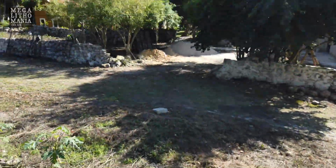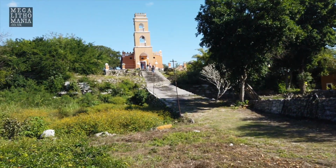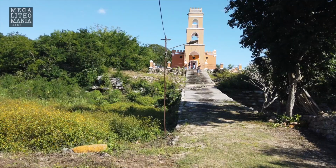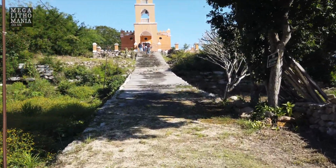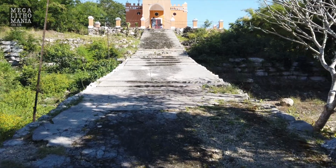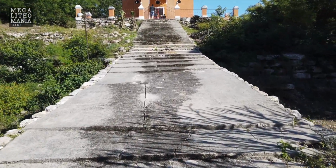And we're actually inside the kind of grounds of the hacienda, but also the church. And I believe this church was built on the megalithic site. Oh my God, they're opening it all up. This is absolutely superb timing. So we're just walking up the main pathway here, and either side you can already see the megalithic aspects.